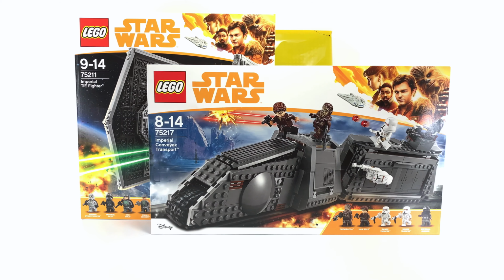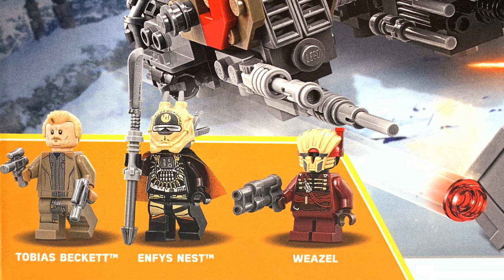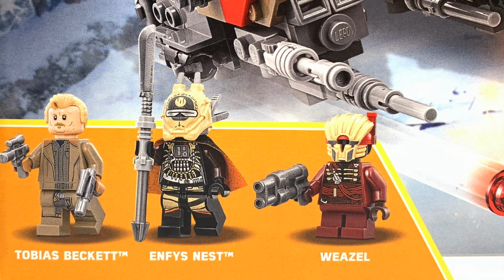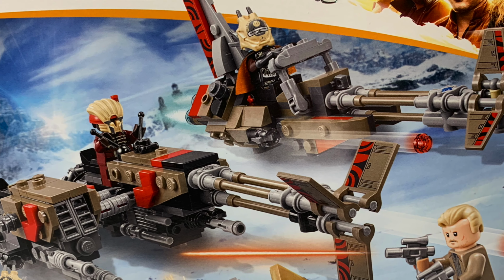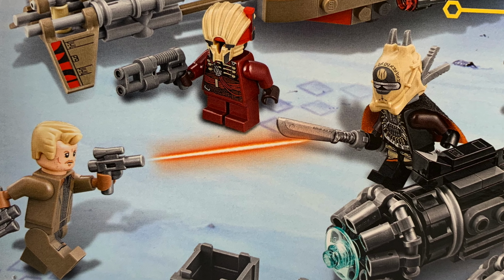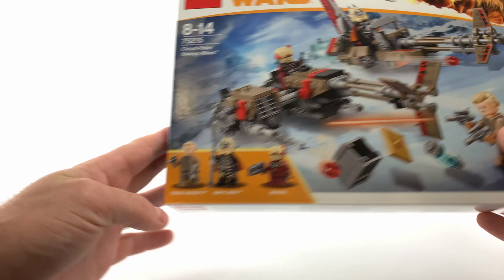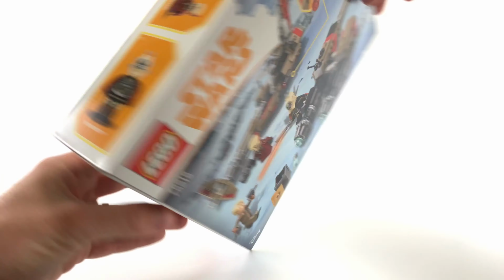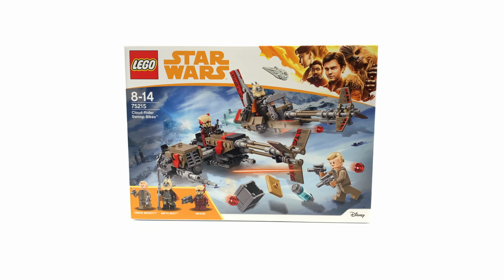The Solo theme continues with this next one as I got another set that I have wanted from the moment I saw it. The Cloud Rider Swoop Bikes. I have wanted this set for one reason and one reason only. Enfys Nest. I absolutely love this character because she has one of the most awesome helmets in the Star Wars universe. When I first saw her, she reminded me of the characters from Destiny the video game, so I was glad to see LEGO immortalizing her in plastic.